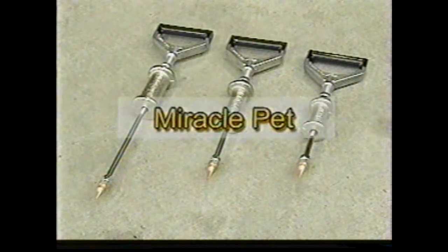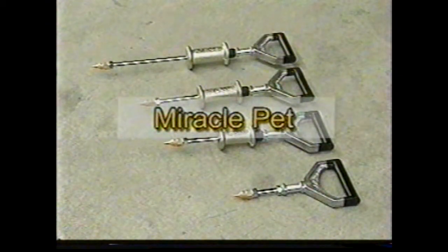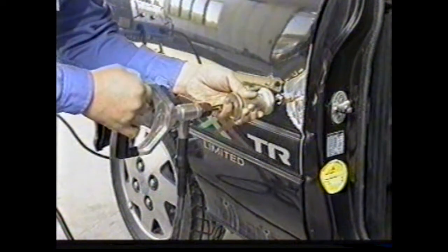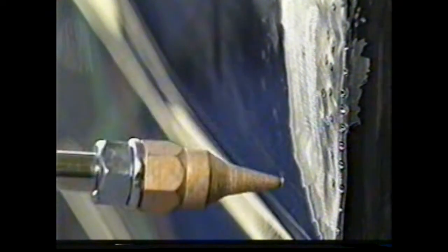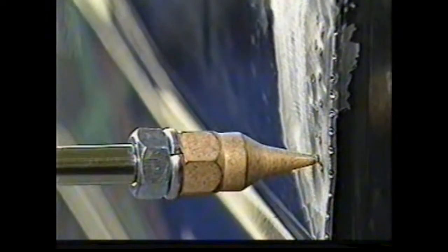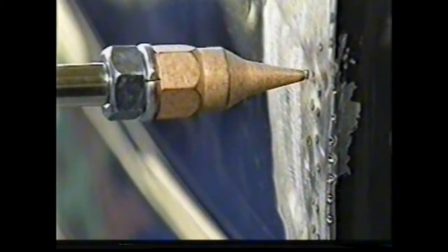Miracle Pet. The Miracle Pet is an advanced sliding hammer designed with a new concept. The Miracle Pet is simply clamped to a welding machine, then it's ready to use. As you did with the Easy Puller, just touch the panel with it and the bit is automatically welded. This easy and effective operation gives you more time to do other things.